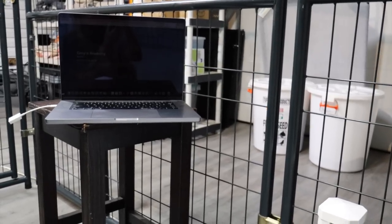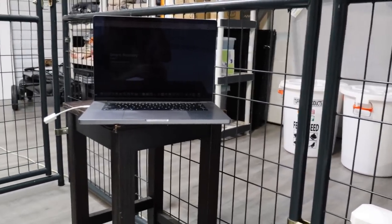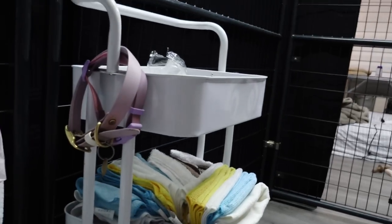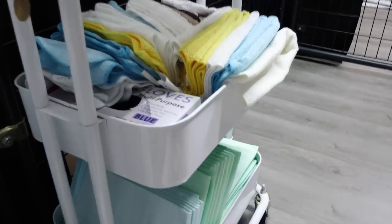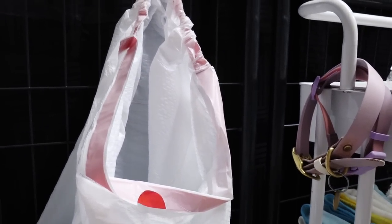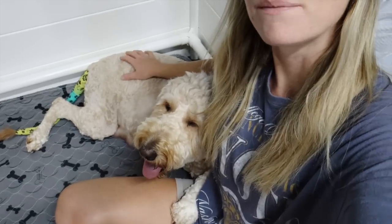Okay, guys, so real quick, I wanted to show you my setup. I've got my computer here so I can watch some TV while we're in here. I've got their little warm box there. I've got my whelping cart here with all my supplies on it. And then I've got a trash bag there for dirty towels that I like to wash and reuse. And right here behind me, I've got another trash bag, and that one I'm going to use for dirty pee pads, like trash. And then obviously we got me and Miss Ellie in the whelping box. So that's our setup. We got everything ready to go. So we'll see how long it takes before puppies start arriving.